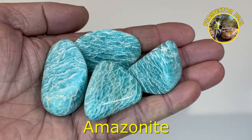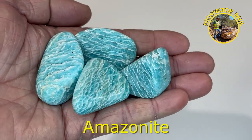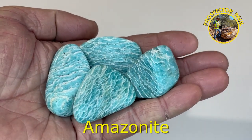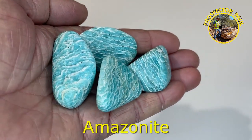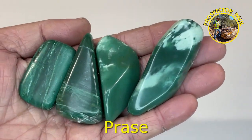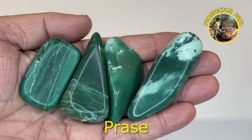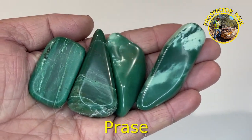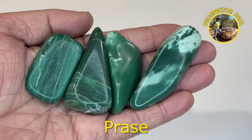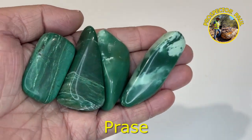This beautiful rock is Amazonite. This is from the Fields Find area. It's hard to find at the moment. Now this green rock, I'm fairly sure would just be called Prase. Not Chrysoprase, just Prase. Can't be sure where I got this from, probably out of one of those buckets that I get, the $15 Lucky Dip buckets. Yeah, nice colour.